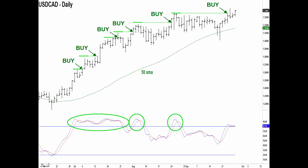Now, this is on a daily chart. Back in July, had we taken that very first setup, that's 700 pips, holding for the next couple of months. That's $7,000 per contract, just trading the Canadian dollar.